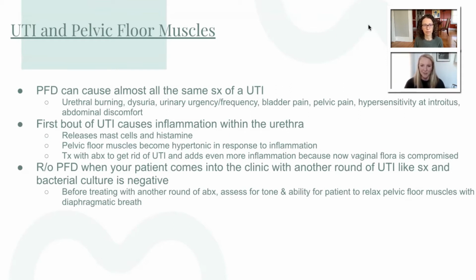Continuing to treat with antibiotics is not the most helpful if it's not in fact a UTI and actually pelvic floor dysfunction, because now the vaginal flora is compromised, which can lead to BV, yeast, and other issues, which then creates more hypertonicity in the pelvic floor. So make sure that you've ruled out pelvic floor dysfunction when your patient comes into the clinic with another round of UTI-like symptoms and the bacterial culture is negative.